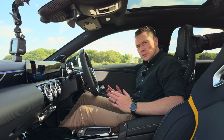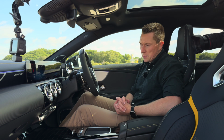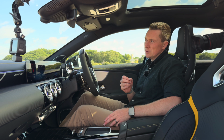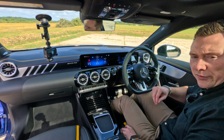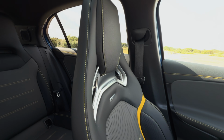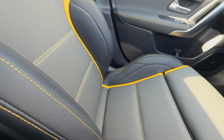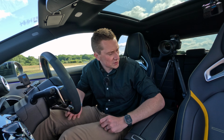Now, having reviewed the Mercedes A35 before, I will link that down below on the pop-up banner up above if you want to see that. That has very, very similar seats to my own car, apart from that they're all leather, whereas these are performance seats, and I've got to say, they look incredible. I've seen these before on the GLC 63S, and C63s. It's nice to see them in an A45S.